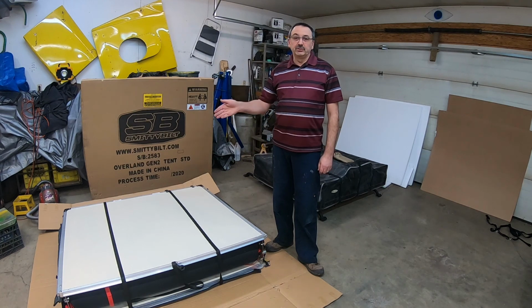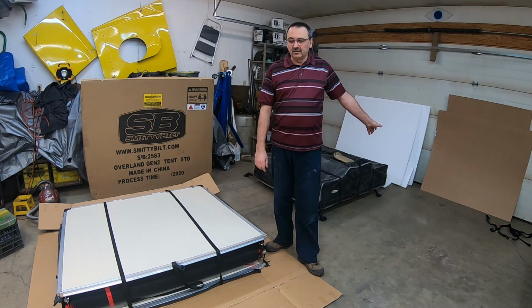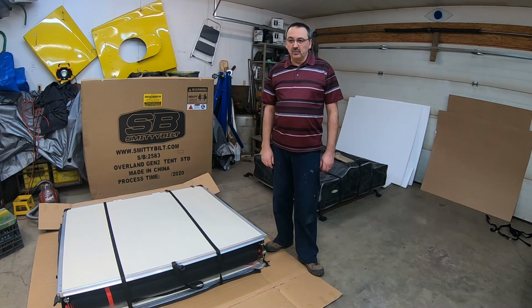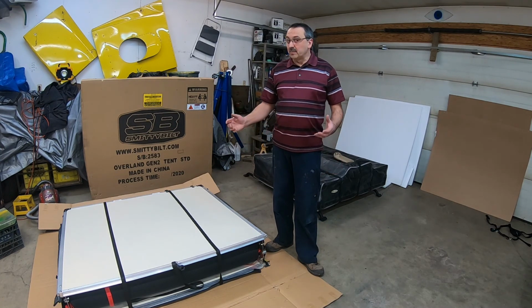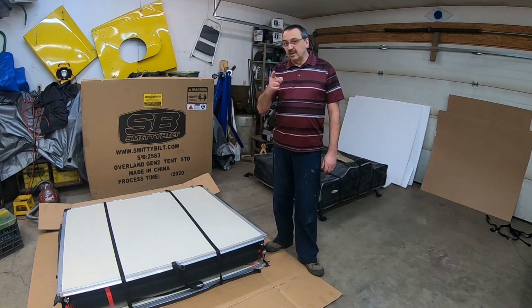Our Smittybilt Gen 2 tent came in. We've been using the Gen 1 for about 3.5 years now. Today we're going to do a little bit of a review, look at some repairs, look at some improvements, and I think I have a fix for that annoying flapping noise that's kept us up a couple of nights. Stay tuned.